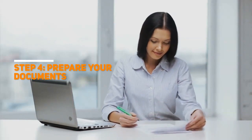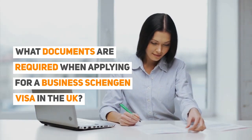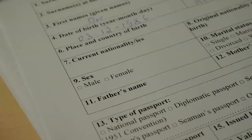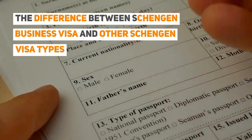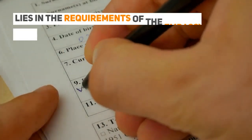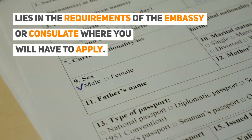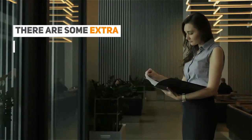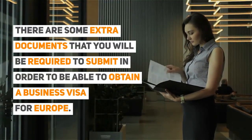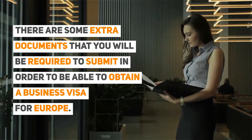Step 4. Prepare your documents. What documents are required when applying for a business Schengen visa in the UK? The difference between a Schengen Business Visa and other Schengen visa types lies in the requirements of the embassy or consulate where you will have to apply. There are some extra documents that you will be required to submit in order to be able to obtain a business visa for Europe.